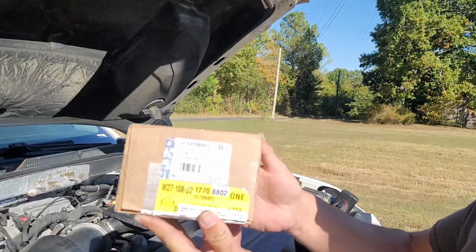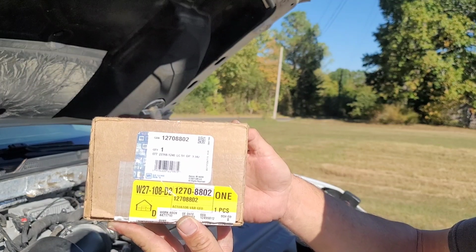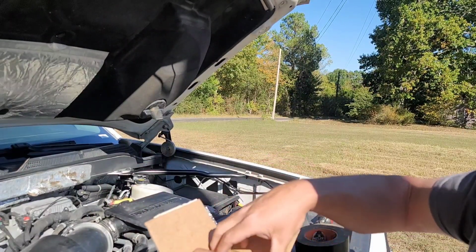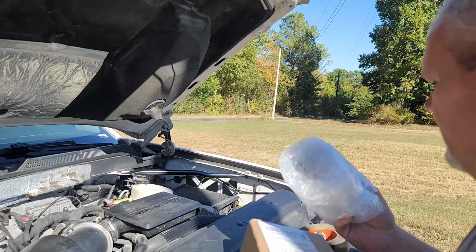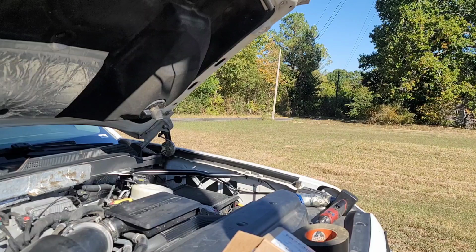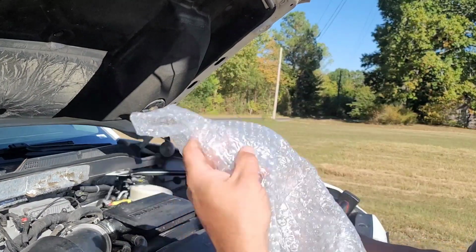So here's the box. Here's the part number, 127-08802, for the turbo actuator, 2018 Chevrolet Silverado L5P Duramax. I've not opened it up yet. We'll do that now. That'll be all I need if I pull it out and it's the wrong part. So far from here, it looks to be good. Alright. Oh yeah, that's it.